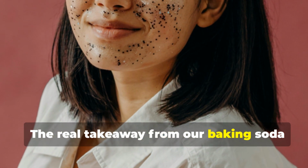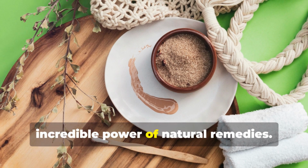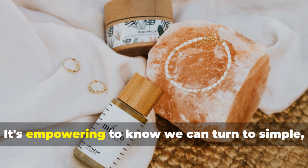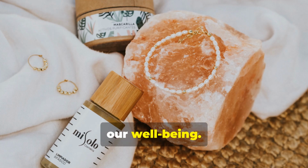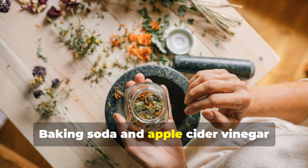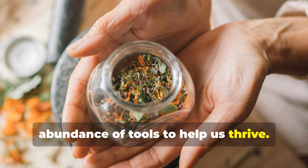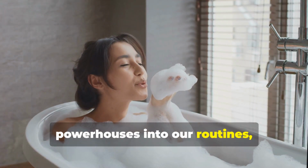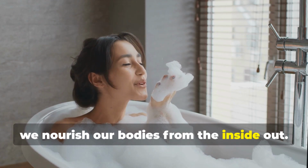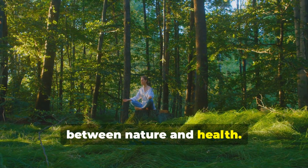The real takeaway from our baking soda versus apple cider vinegar showdown is the incredible power of natural remedies. It's empowering to know we can turn to simple, readily available ingredients to support our well-being. Baking soda and apple cider vinegar remind us that nature provides an abundance of tools to help us thrive. By incorporating these natural powerhouses into our routines, we nourish our bodies from the inside out. Let's celebrate the incredible synergy between nature and health.